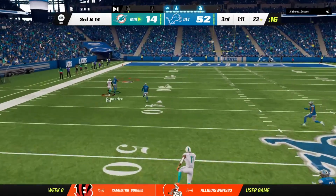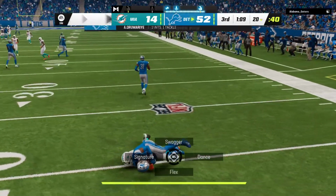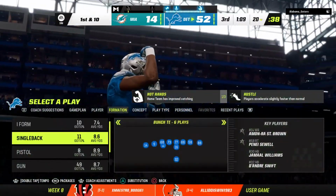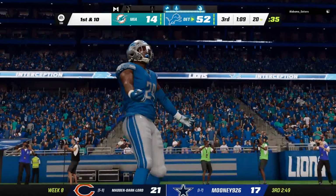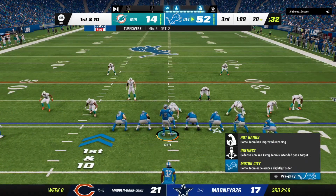They're going deep for Hill. Oh, and Tua going to be intercepted for the third time. Picked off by Amani Oruwariye. And the Lions are going to take over once again with a football at their own 20-yard line. The Lions offense ready to kick off their next drive.